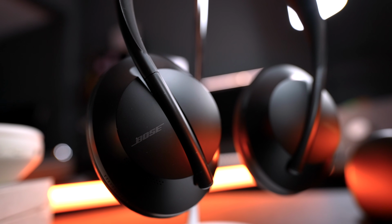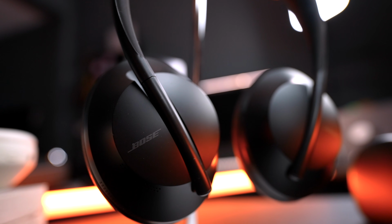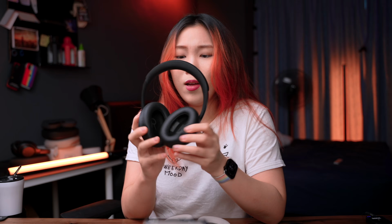I'm not trying to be hard on the Bose. In fact, I love the Bose QC line, so I'm quite surprised that this is the sound profile on their flagship Bose 700. But yeah, if any of you did find an EQ setting that improved the sound on this, please feel free to share it in the comment section below. I genuinely want to know.